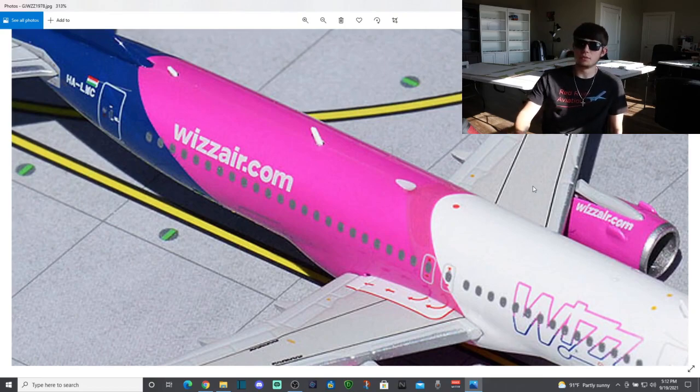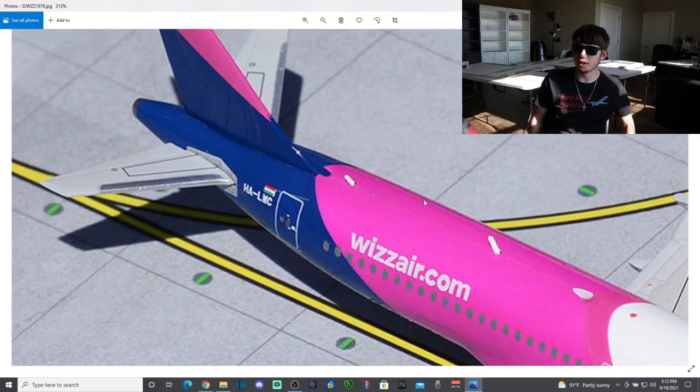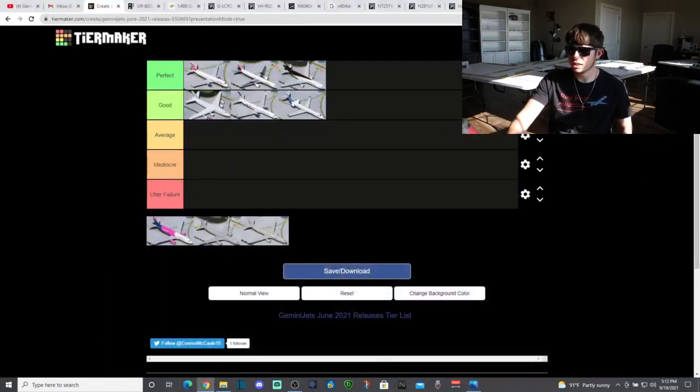I still think they use too much Photoshop, man. I seriously do. Way too much. WizzAir.com, you got the, turn it into this navy color and then back to the pink. This is Hotel Alpha Lima Mike Charlie. Really, really nice plane. You know, these Airbus narrowbodies aren't easy by any means to get perfect for Gemini with the mold, but this was a pretty good example.